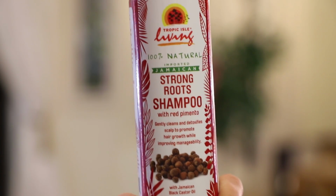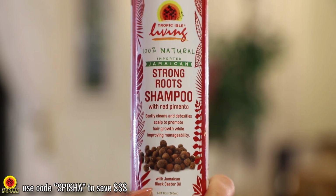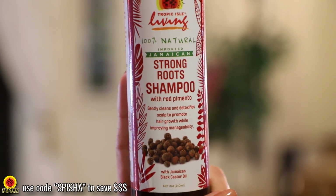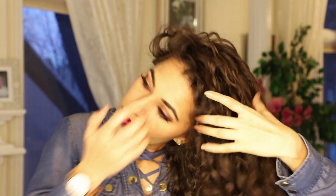When you wake up in the morning, that's when you wash your hair. If you're going to use shampoo, the only one I recommend is Tropic Isle Living Strong Roots Shampoo. Wash out that red pimento oil with red pimento shampoo. It just makes sense. All right, these are my results. This is the very next day. I washed my hair, styled as usual. I air dried it for like 4 hours, and this is how it looks like.